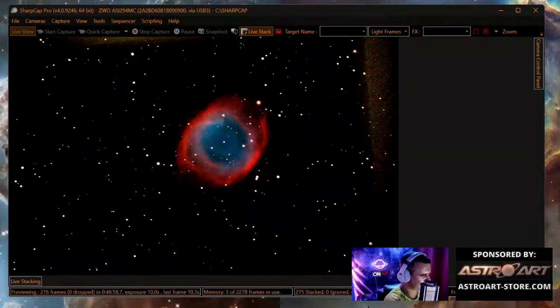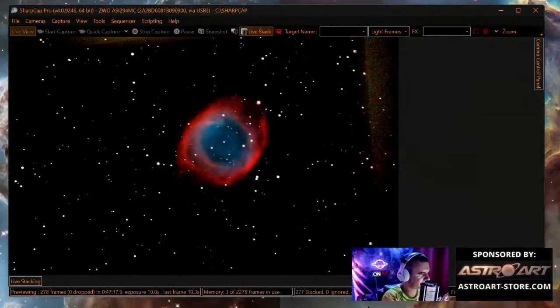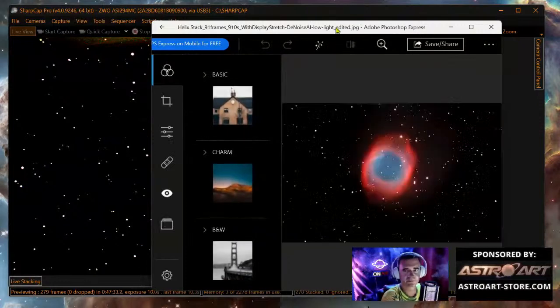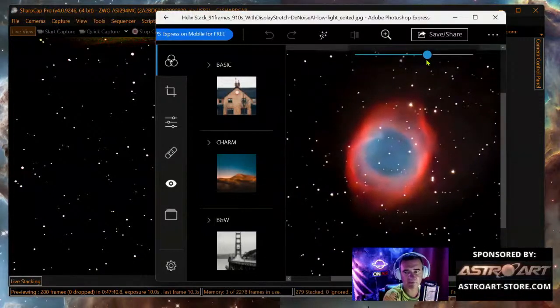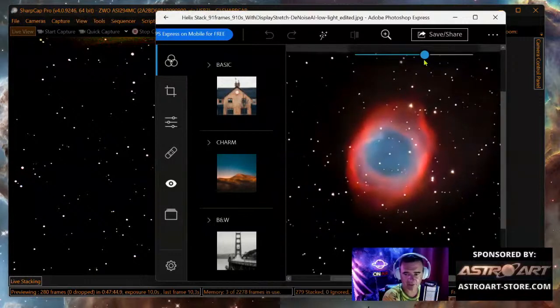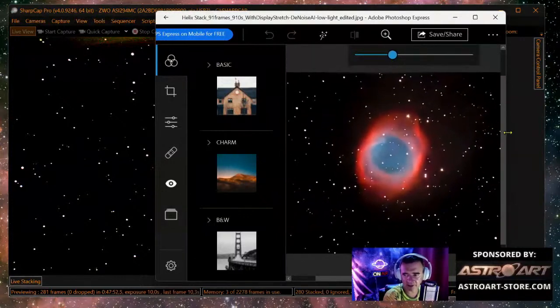Helix 6. And now what we can do, if you want, you can do whatever you want. You can do it with PixInsight and whatever you want, but I will not touch it. But what you can do is open, for instance, in a free software, this is for beginners. And you can mess with it here. You can play with it. You can zoom. Adobe Photoshop Express, free on Windows. Of course, it doesn't have all those features. If you like to play with all that stuff, I don't like. It's not for me.